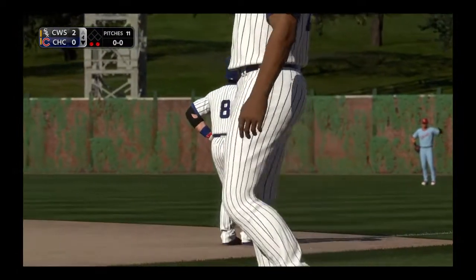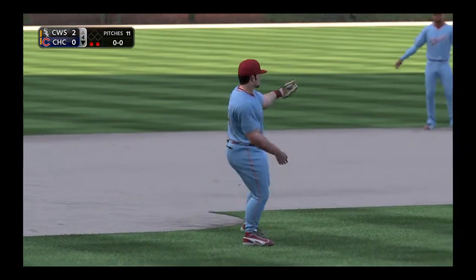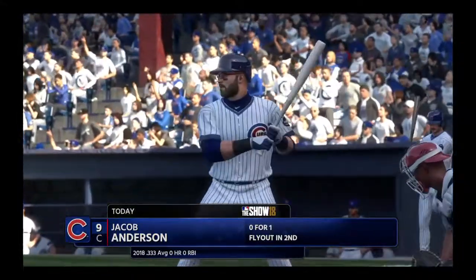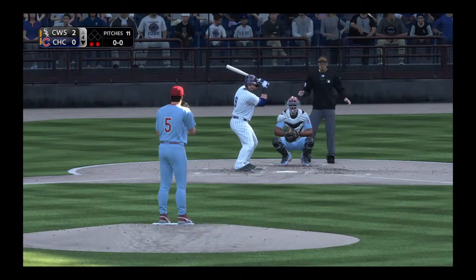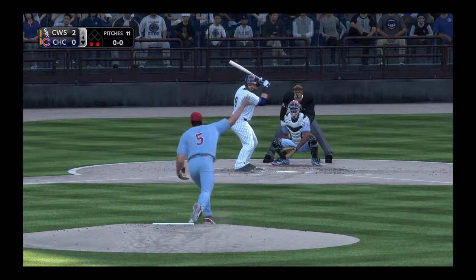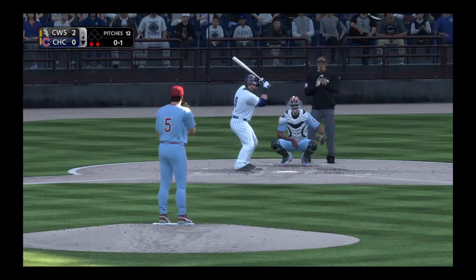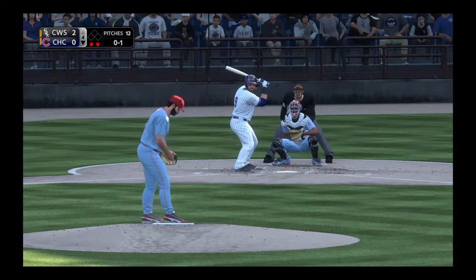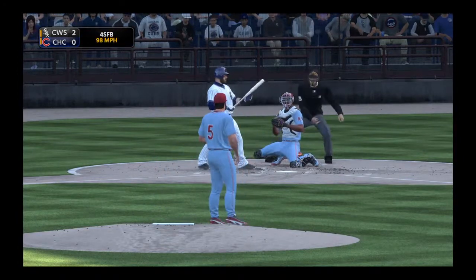Up next for the Cubs, catcher Jacob Anderson. Digging in for his second at bat, Jacob Anderson, as the switch hitter will take his cuts left-handed here. First pitch coming. Here it is. Comes right after him with a fastball for a strike. Right over the middle, knee high.